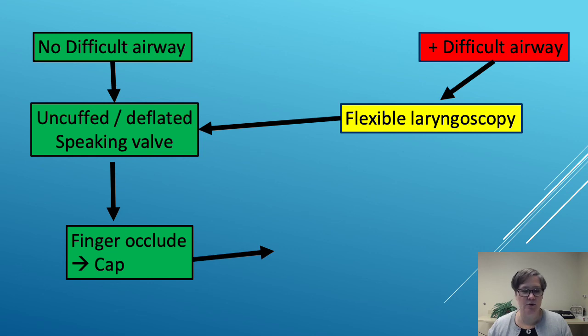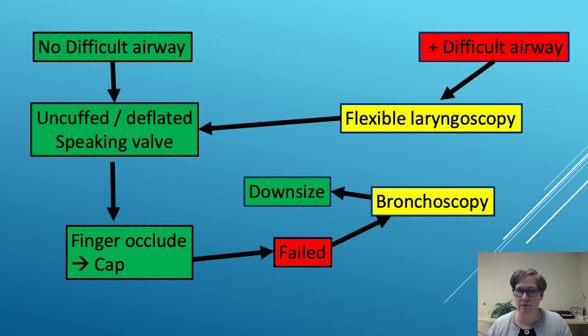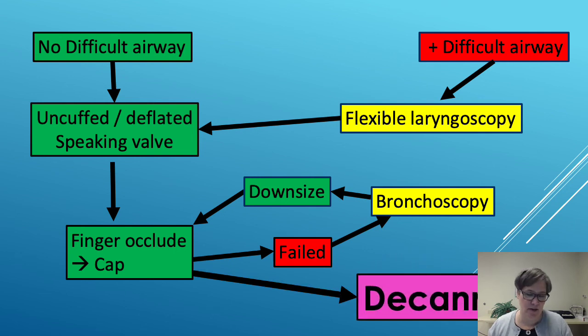So let's take the circumstance that the finger occluding or capping trial do not go well. And in those cases, I think you need to think kind of outside the box. So this is where I'll consider bronchoscopy. I think also downsizing the trach tube is helpful. It really depends upon what size trach you have in the first place. There may not be a smaller size to go to, in which case bronchoscopy probably is your answer. And so you want to be looking for reasons why capping didn't work. So is there granulation tissue? Is there tracheal stenosis, tracheomalacia? What's going on? So if you figure all that out, let's say in this case they just need to be downsized, you redo the capping trial, and now they're decannulated.